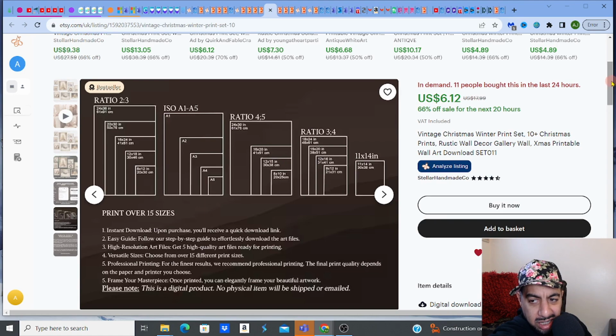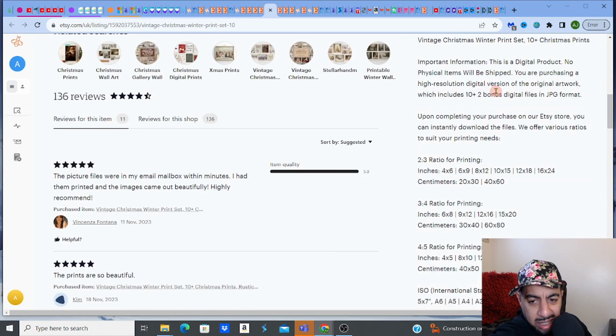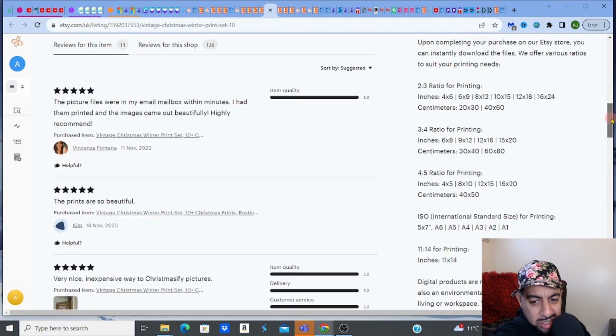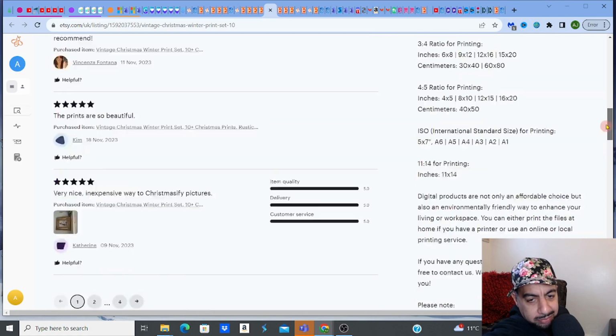Nice and clear. And again, as usual, in the product description, that is very important, especially with wall art, to give important information about sizing, because this is probably the main question that people have with these wall art printables.